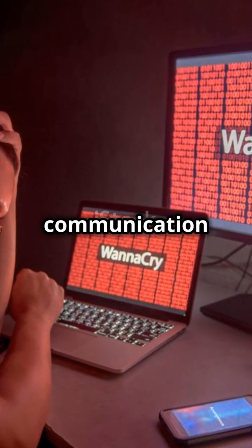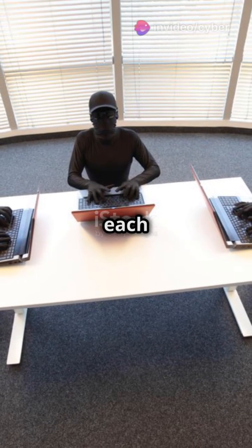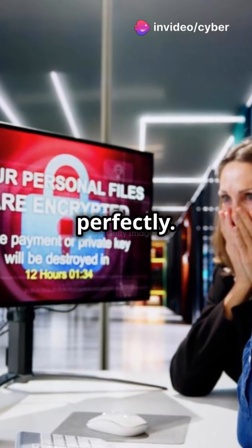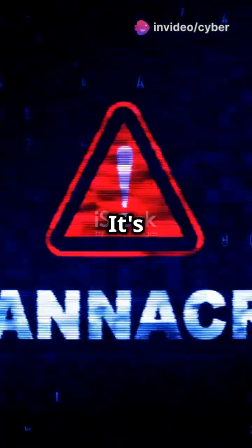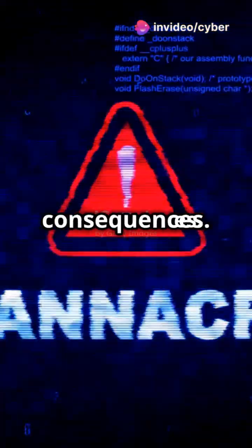Finally, communication and coordination. Hackers work together through encrypted channels, each knowing their role and timing to execute the attack perfectly. This level of coordination ensures that the attack is as effective and damaging as possible. And there you have it, a step-by-step guide on how hackers target hospitals. It's a complex and highly coordinated effort that can have devastating consequences.